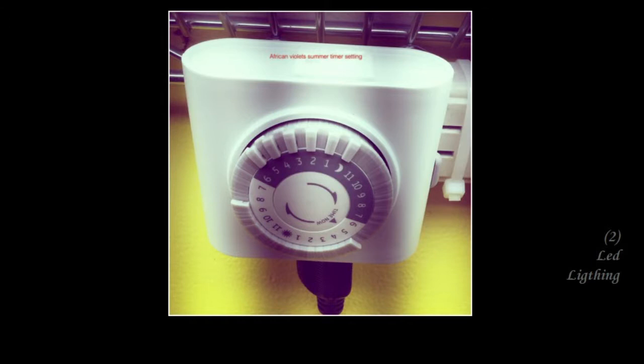Do you use timers? I do cycle my timers so it gives the plants a little break throughout the hotter hours of the days. How much more time do I have? 10 minutes?